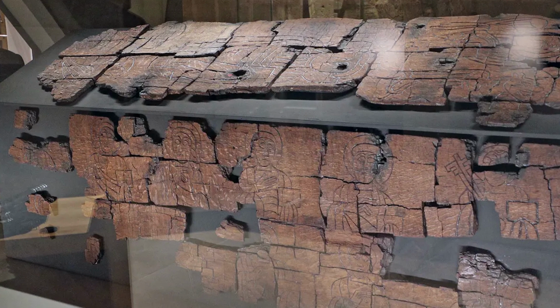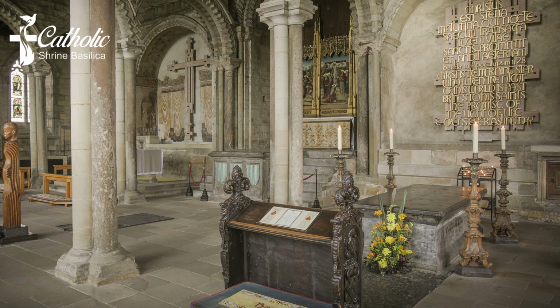St Cuthbert was buried with great pomp according to the custom, and in his coffin were placed not only the St Cuthbert Gospel, but also a small portable altar and his pectoral cross above right. This delicate little jewel was made of gold and garnets, and is in remarkably good condition.